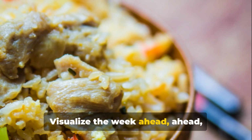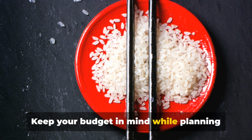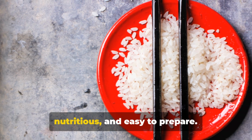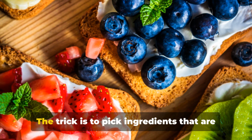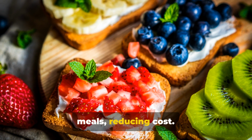Visualize the week ahead, considering meals and snack times. Keep your budget in mind while planning your meals. Prioritize meals that are economical, nutritious, and easy to prepare. The trick is to pick ingredients that are versatile and can be used in multiple meals, reducing cost.